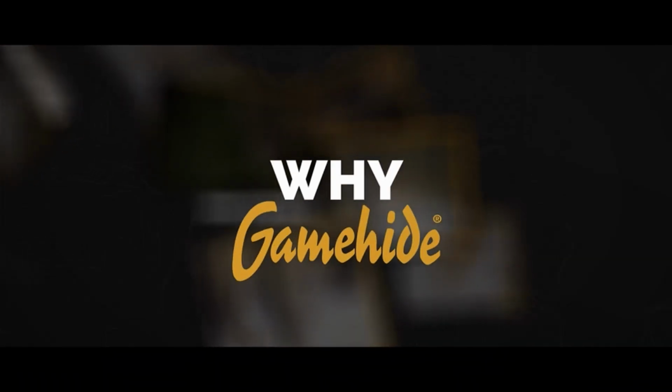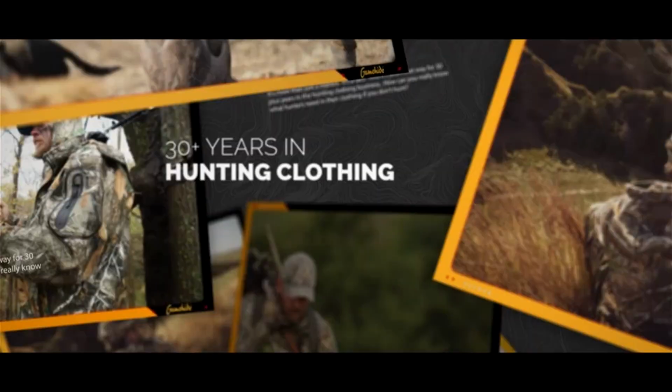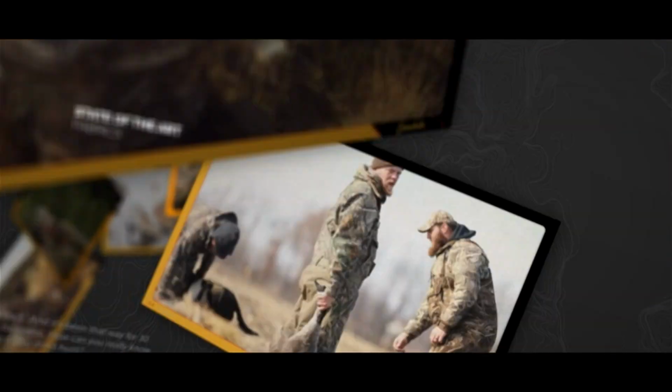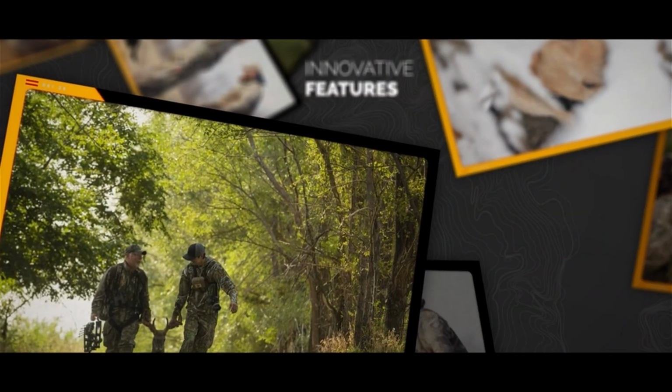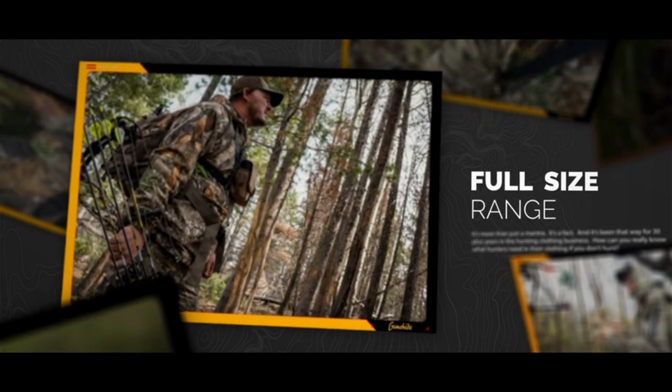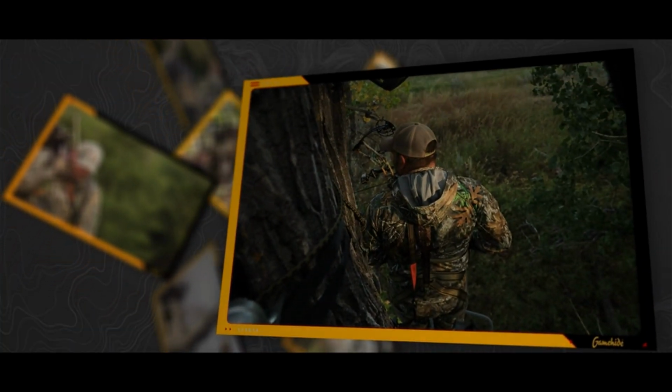On number 3, Game Hide Flatland Deer. The Game Hide Flatland Deer Hunting Parka is available excluding shipping and custom charges, which will be calculated during checkout. It comes in the color options of Realtree Extra, Blaze Orange Camo, and Infinity, and various size options ranging from small to 4x large.